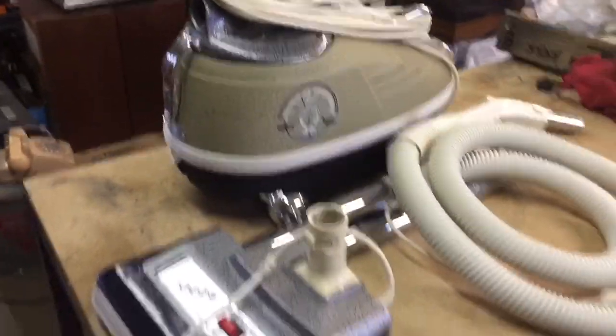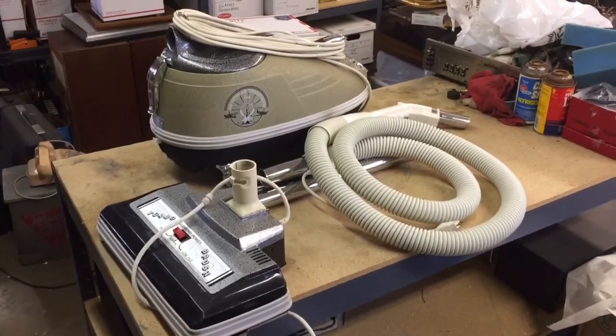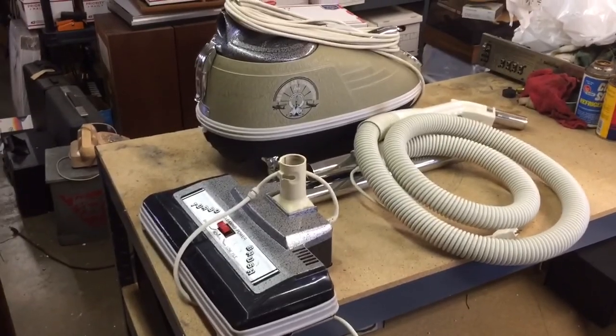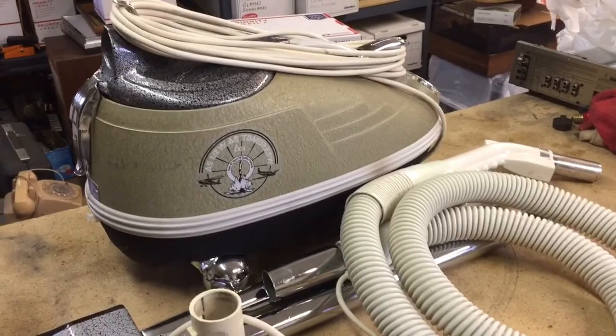But when I got home and researched it, I found that they are quite the expensive vacuum in their day. This one is from the late 80s, I believe. And I was able to sell it on Bonanza for $200.